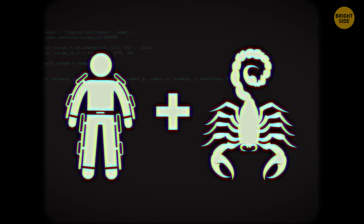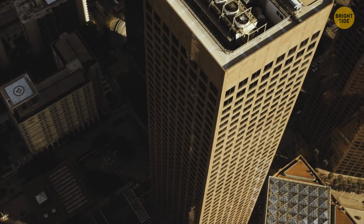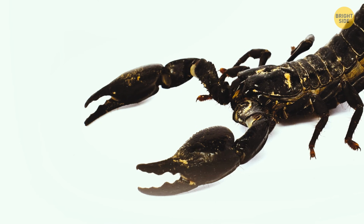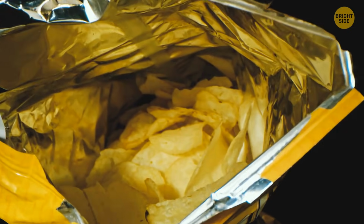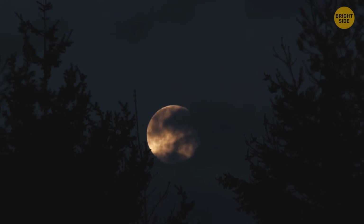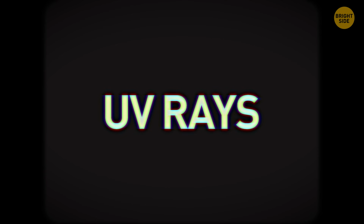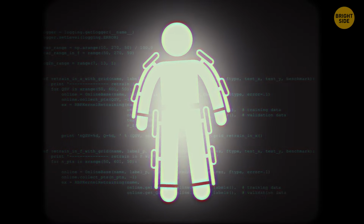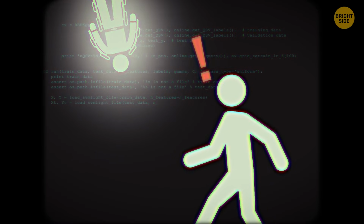If you wore a scorpion exoskeleton, you'd be able to climb up any building you wanted. With massive claws in the front, it would be easy to grab hold of things and even cut through them. Might be hard to open a bag of chips, though. But at night, you'd have problems, UV rays. They wouldn't hurt you or cut through you or anything, but you'd definitely glow in the dark. Not exactly ideal for sneaking up on someone.